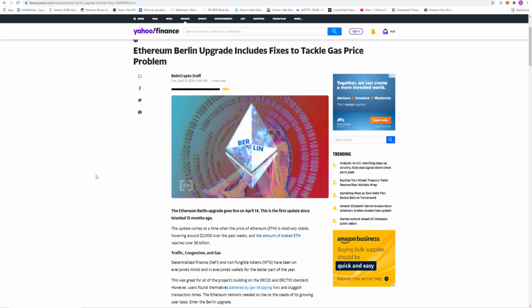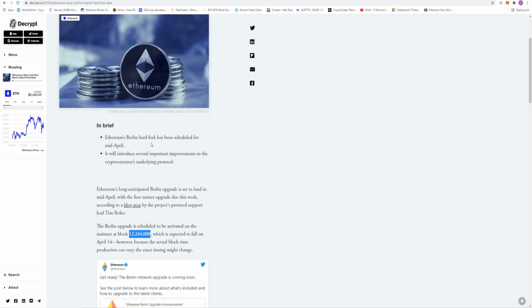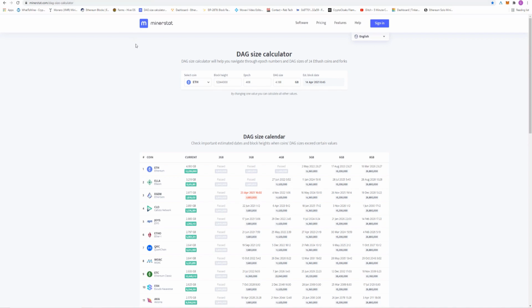Okay, so you may have heard the rumors. The Ethereum Berlin fork is set for, this says, April 14th. We'll take a look at when the actual date is in a minute. This is the first update since Istanbul 15 months ago. So according to this, devs do confirm it at block height 12,244,000.